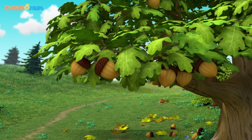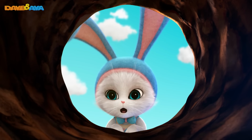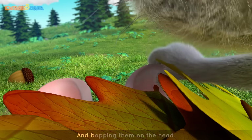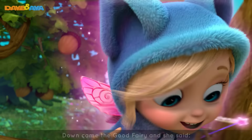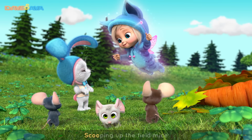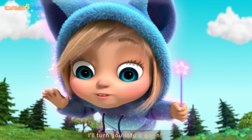The next day, Little Bunny Foo Foo, hopping through the forest, scooping up the field mice and bopping them on the head. Down came the good fairy, and she said, Little Bunny Foo Foo, I don't want to see you scooping up the field mice and bopping them on the head. I'll give you 2 more chances, and if you don't behave, I'll turn you into a goon.